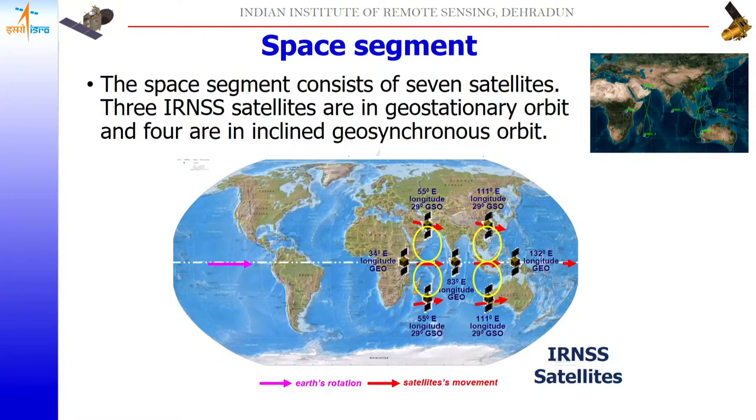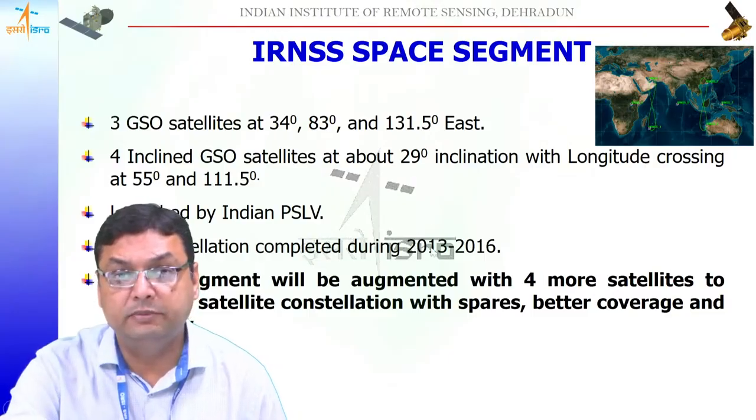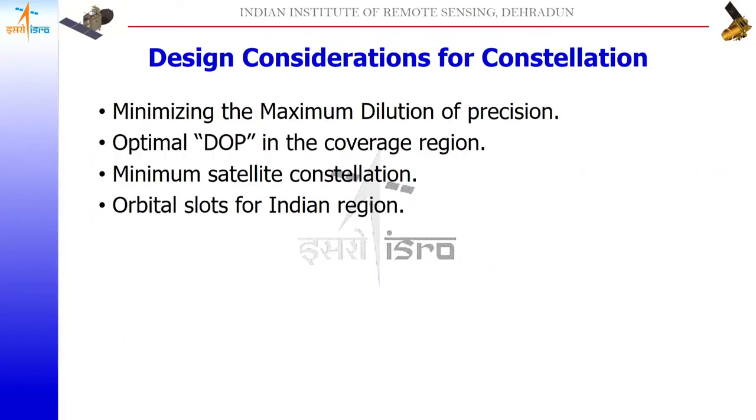This picture explains the setup which we are utilizing for the IRNSS. We have 3 slots, one at 34° east, then 83° east and 132° east. Besides that, 4 satellites are launched in inclined orbits also, with an inclination of about 19° with respect to the equator. This also explains the same thing. The entire constellation was built between 2013 and 2016. Now we have a plan to further launch 4 more satellites so that the total number becomes 11, and we have more redundancy in the IRNSS constellation, providing us better accuracy.